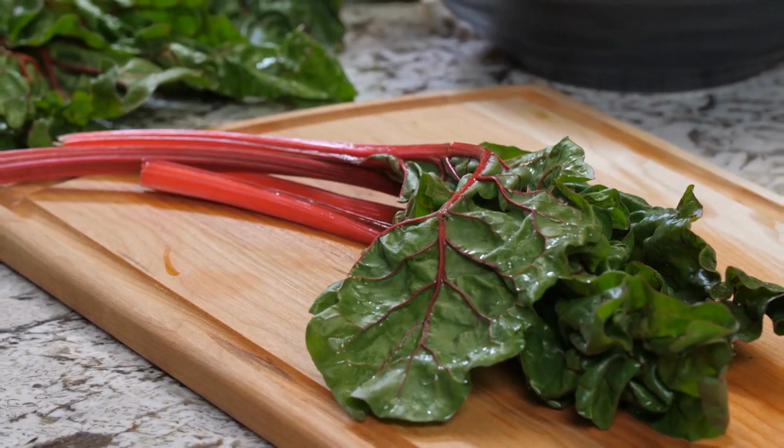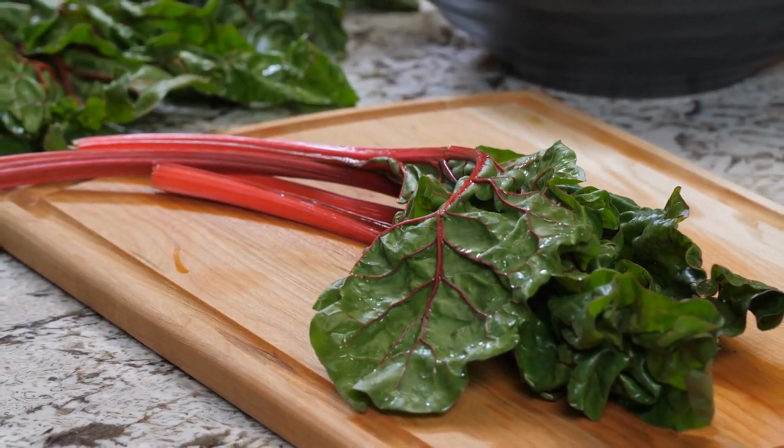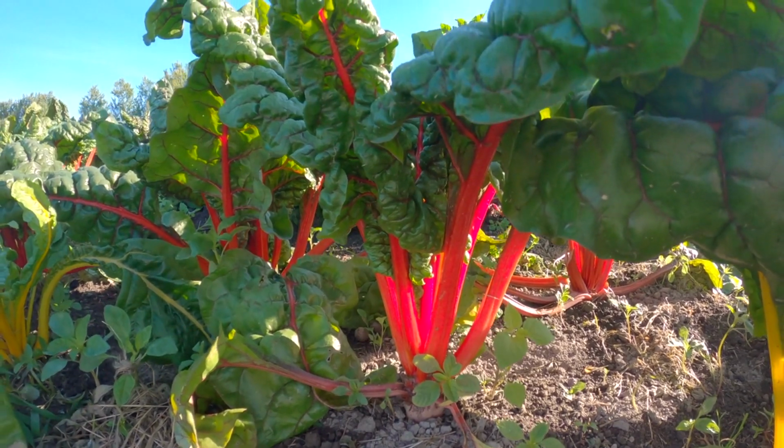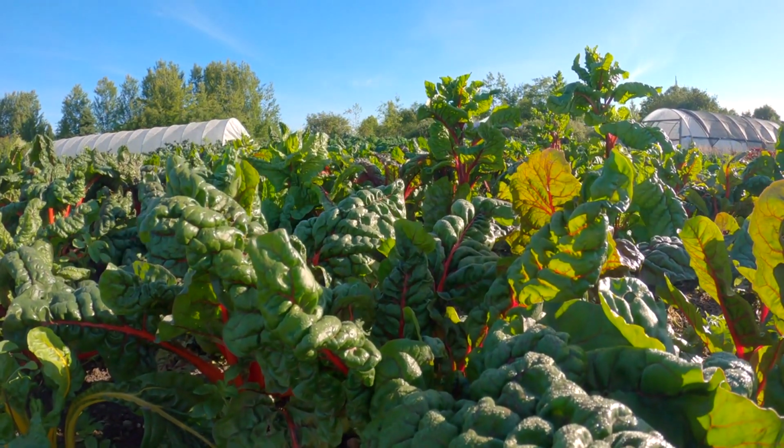3. Swiss chard. Swiss chard contains syringic acid, which may help lower blood sugar levels. It's also packed with vitamins A and K. Enjoy it steamed or tossed in a stir-fry to keep your meals both colorful and healthy.